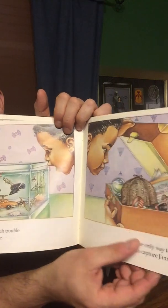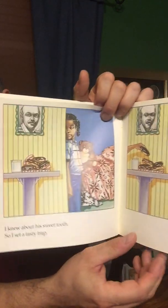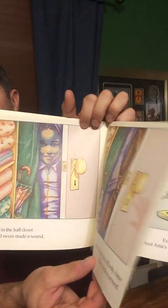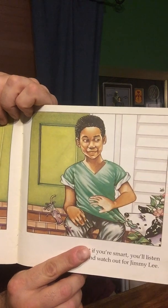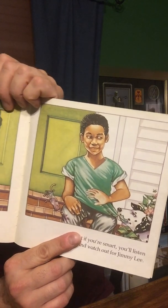I'm starting to think, with all of her brother's toys and all of his things, maybe her brother, maybe he's the one doing those things. Maybe Jimmy Lee is just pretend, because he only comes around when her brother is there. I think maybe he's trying to trick. I think Jimmy Lee is her brother doing those things.